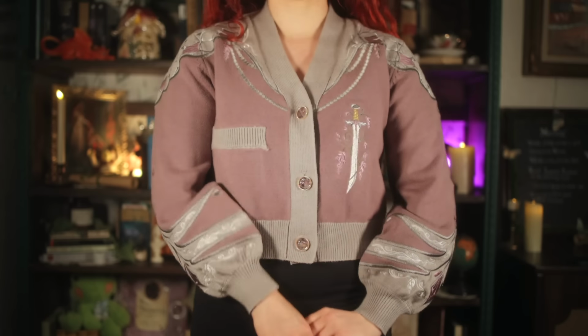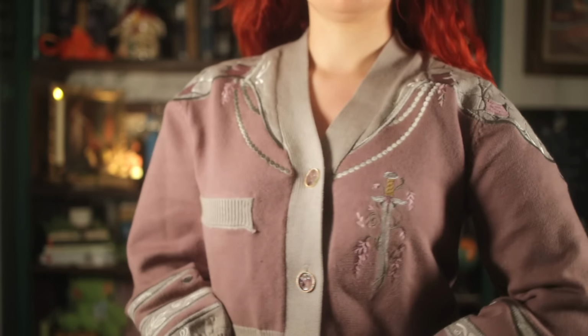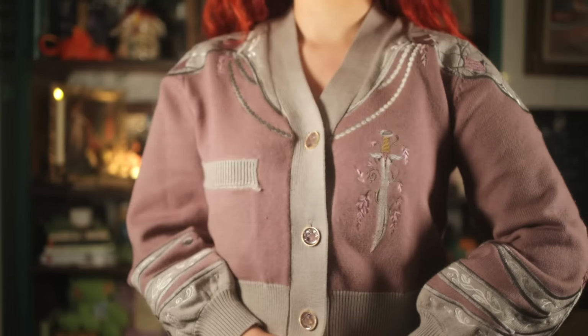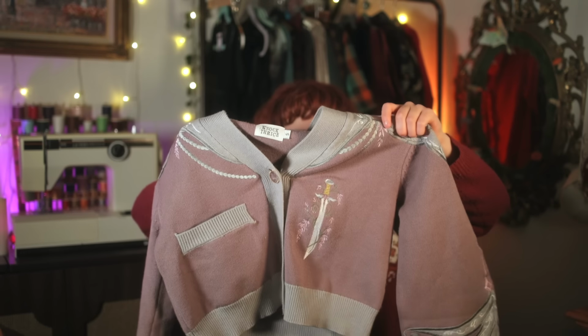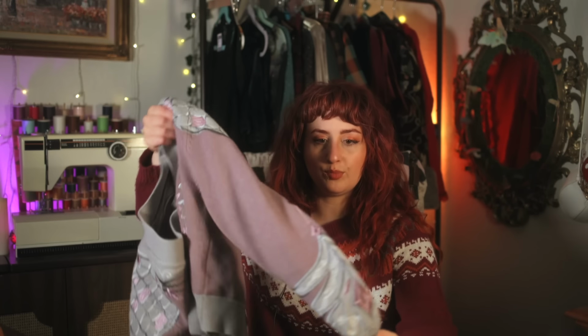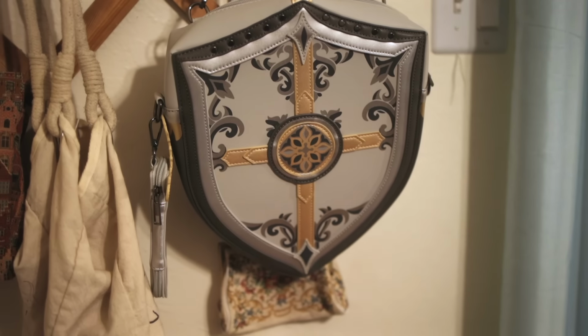This is the Wisteria Knight, and it is beautiful, of course. It has these pauldron scale mail designs with chains, and then we've got the dagger on the front and the bracers, and of course its lantern sleeve. I also got the shield backpack, which I haven't shown you guys yet.